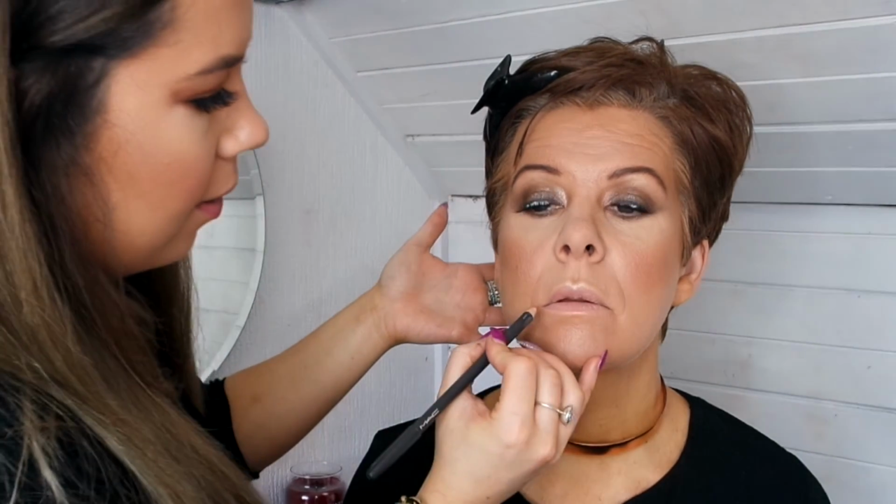Okay, now for lipstick. Again, we're keeping it in that sort of Victoria Beckham theme. And I am using MAC's Boldly Bare Lip Liner with MAC's Twig lipstick. It's sort of like a browny, pinky nude, like that classic shade Victoria Beckham wears. It's really classy, nothing too heavy. If you don't want anything too in your face, but it's really chic at the same time.